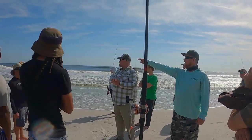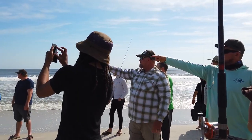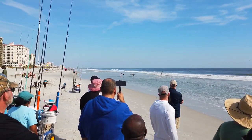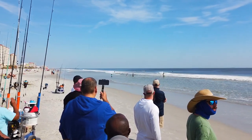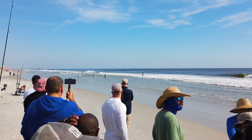Those two guys in the water have no idea, that's the runout right there. Right where those two boys are, they have no idea they're in the runout. Worst place to swim. It's where the two troughs are coming together. And you can see right where that surfer is with the blue board. Surfers constantly use the runouts. Guess what? They don't even have to paddle. They just get in it and it takes them right out.